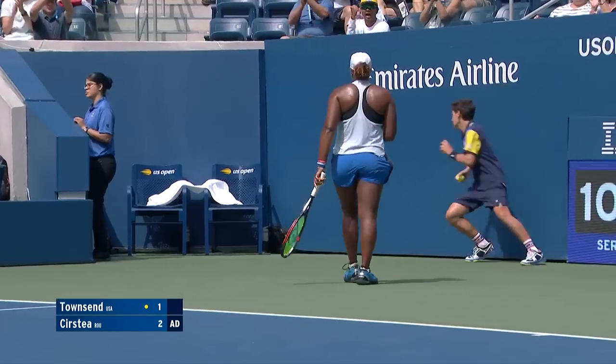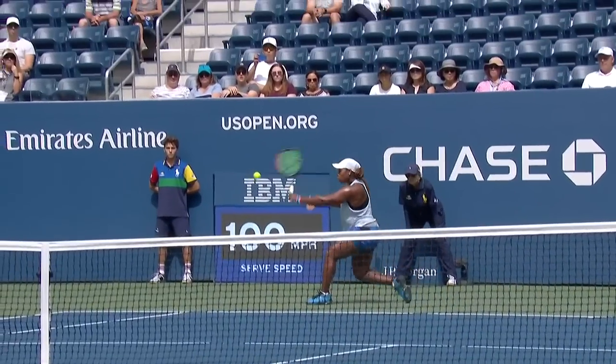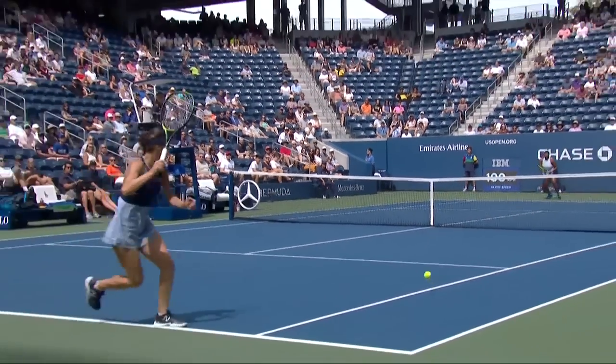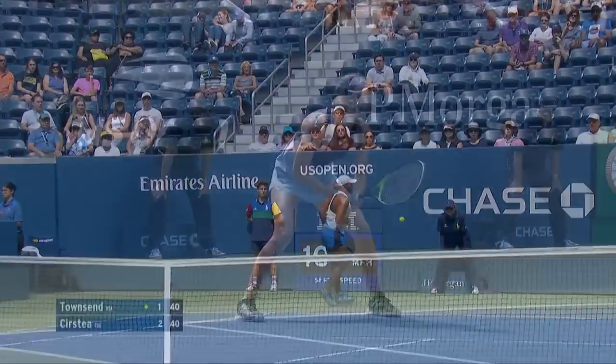That was a vicious slice backhand from Taylor Townsend. It is. Taylor's two-handed backhand is, I think it's really smart to keep incorporating this slice in just to get Cîrstea out of her rhythm. That one's getting just off the sideline.